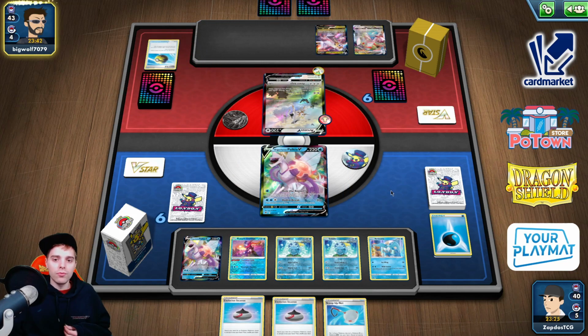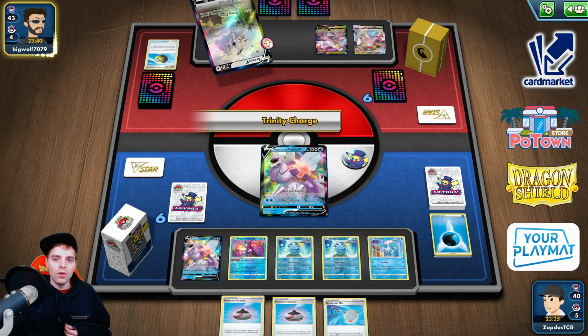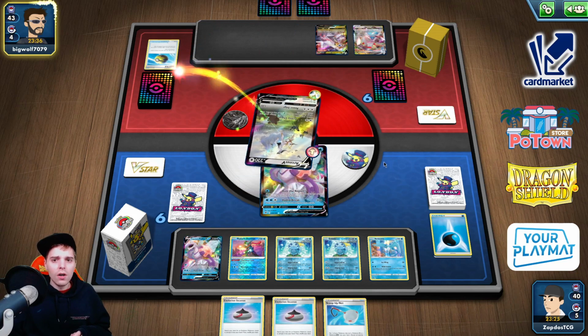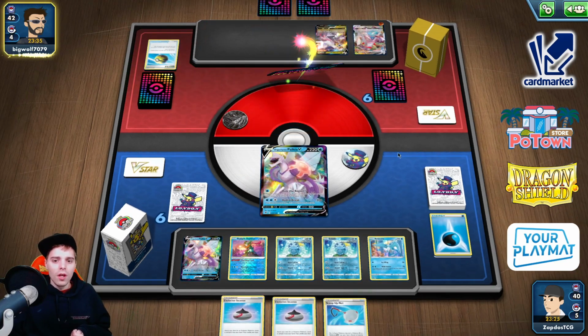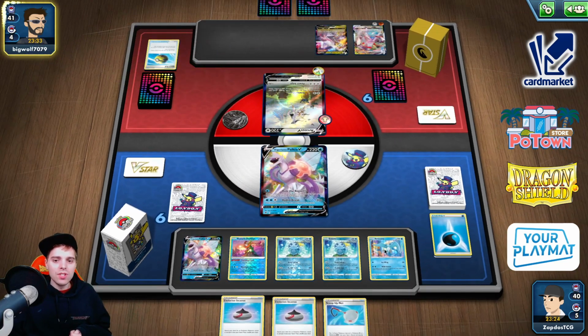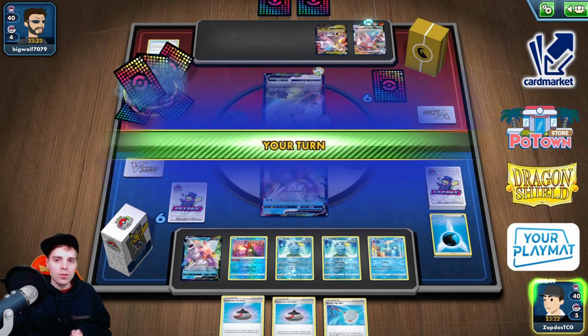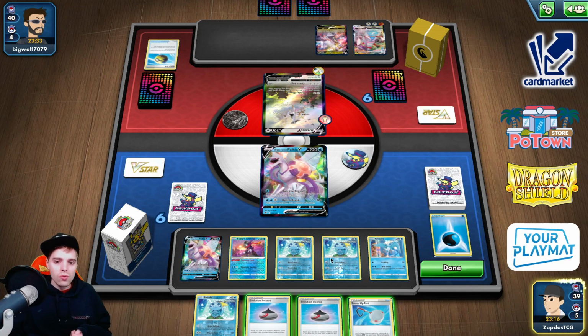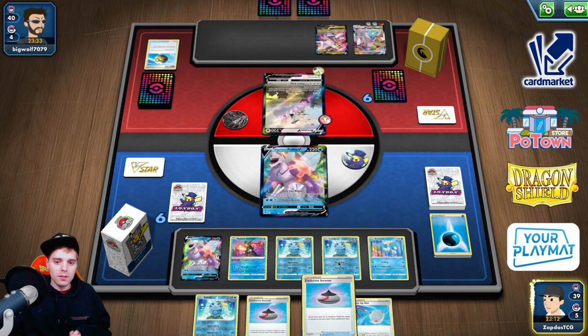Okay, for the damage output for us, that's going to be 160 with these. Oh, Trinity Charge. Oof! They don't have the Arceus VSTAR. Ladies and gentlemen, we're at the 160 damage output. And that is going to be filling it up. Wow. With 200. 200 damage output. Wow, I didn't expect this.